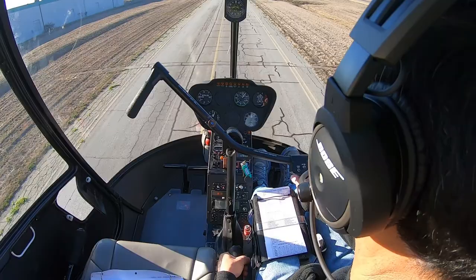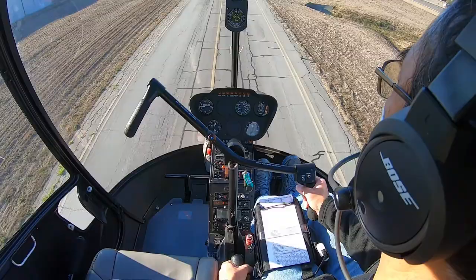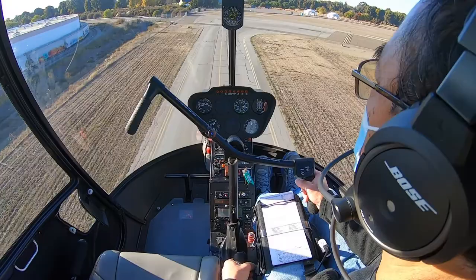Niner Alpha Hotel, Cal State. Niner Alpha Hotel, thank you. Runway 28 right, clear to land. Runway 28 right, clear to land, Niner Alpha Hotel. All right, clear left, center, right.